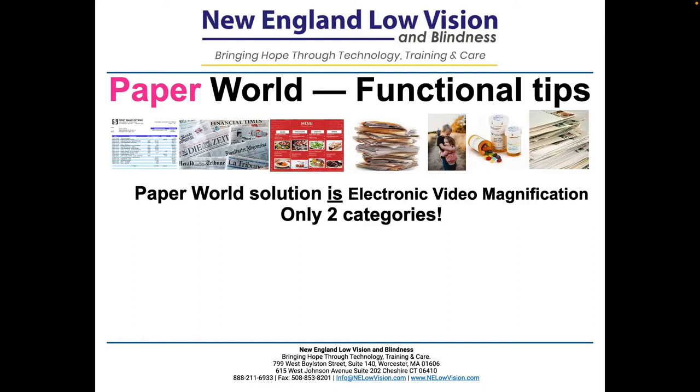So we're in the non-digital world, the paper world, where the solution is, all right, and like I said before, you're going to need, if you're playing basketball, a basketball. If you need paper accessibility, you're going to need electronic video magnification. But there's some delineations, and I'll get to in a bit.